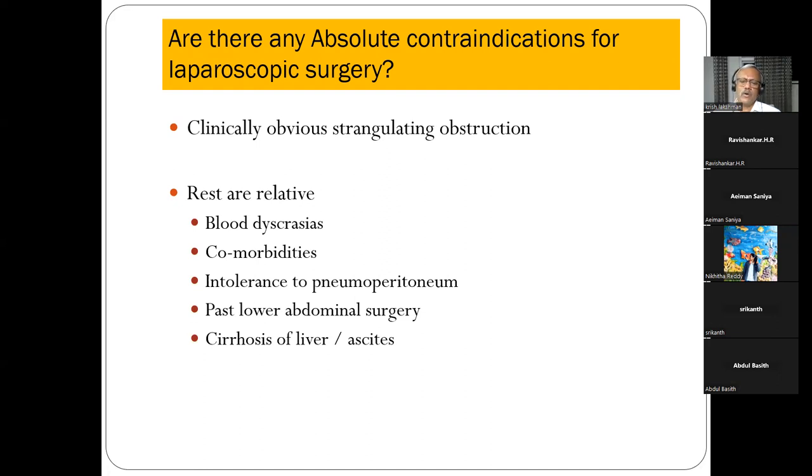In a hernia, obviously strangulating ischemic bowel is perhaps the only contraindication for laparoscopy. All others are relative: comorbidities, intolerance to pneumoperitoneum, adhesions, CLD and things like that. But if somebody has come with a classical clinical description, a long history of pain and obstruction, vomiting, abdominal distension, a tense, tender, irreducible hernia, where it can even be discolored skin sometimes, where it is obviously strangulating, not just obstructing, in that situation, you probably would not want to put a laparoscope in. Do an open operation straight away and bowel resection. And we discussed what else you do with the hernia earlier. So that is about the only absolute contraindication. All others are relative.